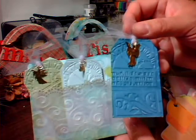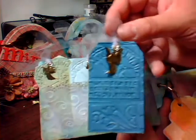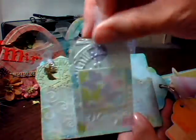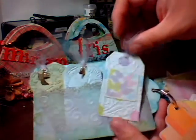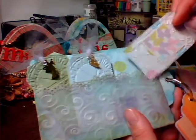I used the Tim Holtz, what is it called? It's the one, the patchwork. And it embosses so pretty. Put a charm, and then I just put paper in the back. And this way, she could put like a little mask, she could put a picture and tie tulle on it. And I love the way the tulle shows in the front. And this is vellum, and I used the swirl folder on the back.